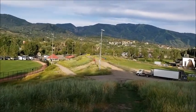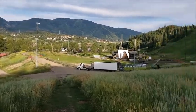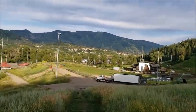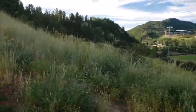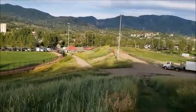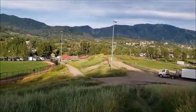I can't quite decide which seems like a better city for a ski village, Ketchum, Idaho, or Steamboat Springs. Steamboat Springs seems a little larger, and they have a lot more going on, I think. Just a little bit. Especially with the free bus. Ketchum really didn't even need a bus. It was smaller.